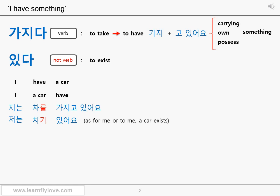There's one more way to explain this, which is related to transitive adjective. But let's talk about this later, because I need to explain what this fancy word transitive adjective means. As you can omit the particle for a subject or an object, you can omit this subject particle 가 as well in spoken Korean. So 저는 차 있어요 or 저 차 있어요 sounds absolutely fine in spoken Korean.